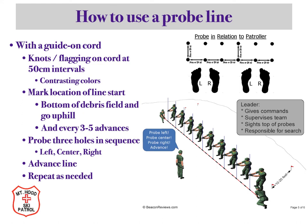Note that 2 people are manning the ends of the guide-on cord. If there are insufficient resources, the leader can man one of the positions at the end of the rope. Start at the bottom of the slide zone and work uphill to the last seen area.